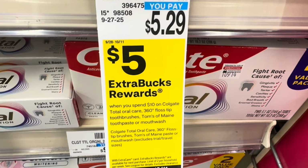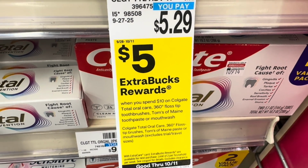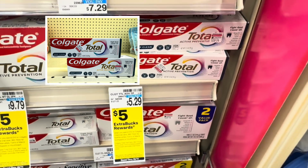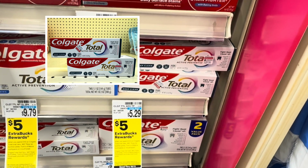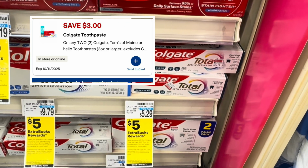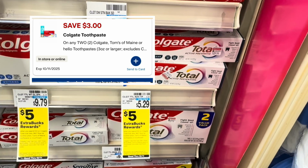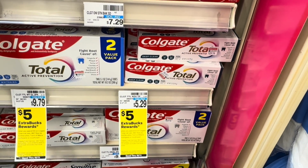The next oral care deal I have is spend 10 get 5 back on Colgate Total Oral Care. Pick up 2 Colgate toothpaste, priced at $5.29 each, and they will total $10.58. Use the $3 off 2 digital coupon and you pay $7.58, get 5 back, making them $2.58 or $1.29 each.